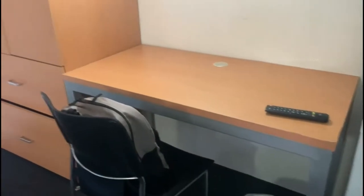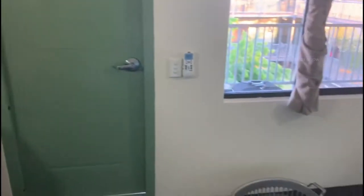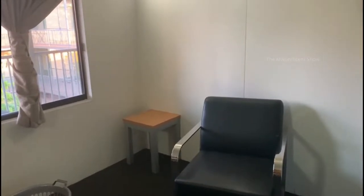If you guys want to work from this room, you can use this table. On this side, you can see a wardrobe, guys. You can keep all your clothes inside this wardrobe. There is also a basket to collect all your dirty clothes for laundry. And on this side, there is a chair available, guys.